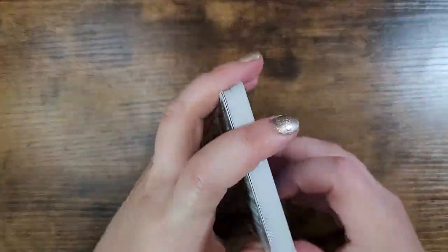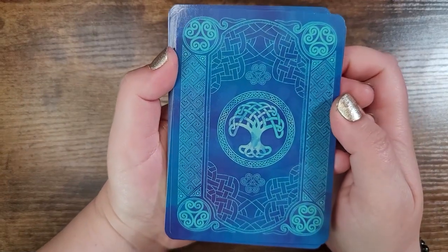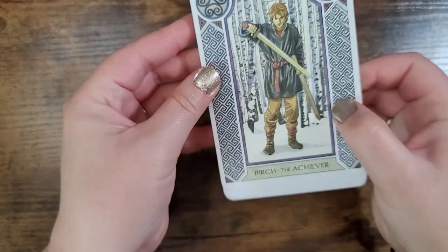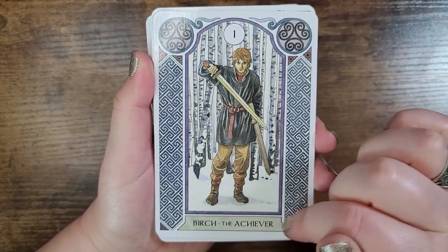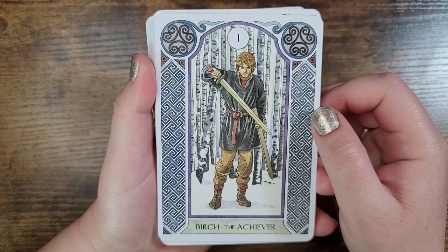Alrighty, let's get down to business. It is a gloss, but oh my gosh, is that not beautiful? Oh, love it. Those pretty blues too. All right, so we have a number up top and we have what it is at the bottom. Lots of detail, oh my goodness.